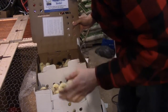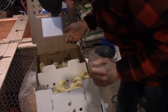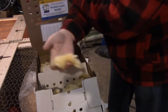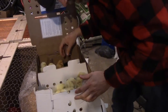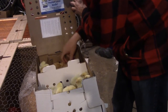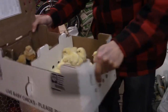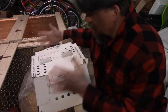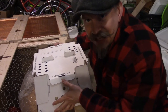Hello there, little peepers. So we got one that didn't make it. But other than that, everybody's very healthy and very, very lively. So let's go ahead and get some shavings in here. Only one loss, so not bad at all. So let's go ahead and get this set up.